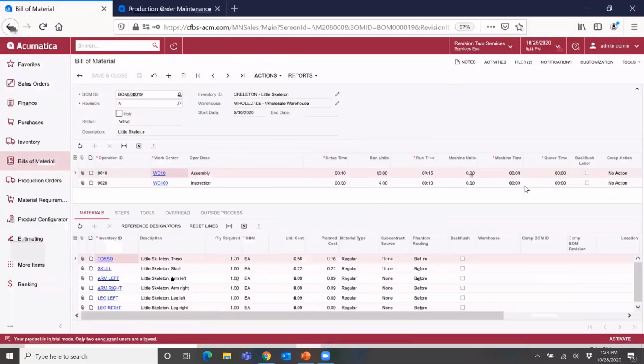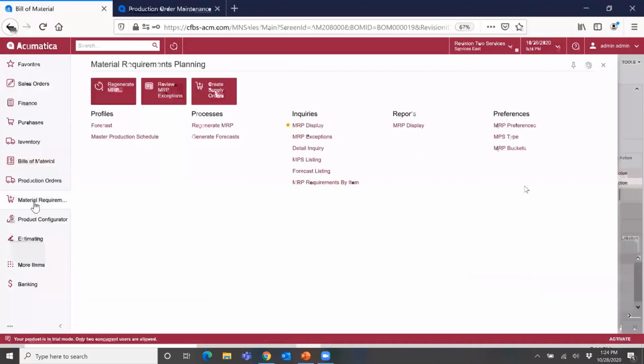All right, so I think I have said everything that I wanted to say about the bill of materials, and I would like to move on to the next step on the agenda, that is the MRP. The MRP, Material Requirement Planning, is fed on one side by the demand: forecast, open sales orders, lead times, minimum, maximum quantities. And on the supply side, we have the master production schedule, open purchase orders, open production orders, quantity in stock, etc.